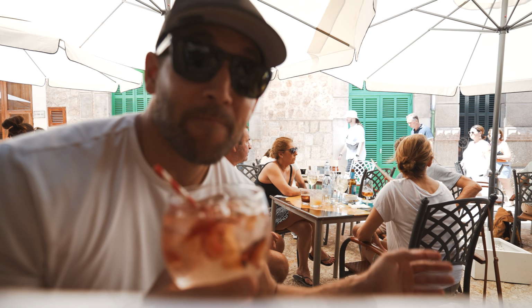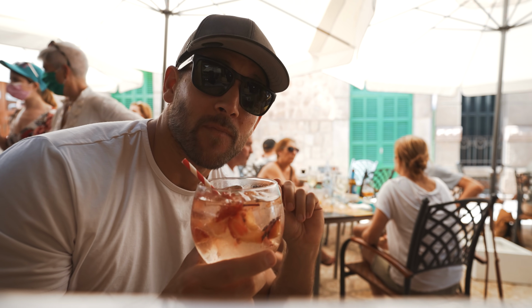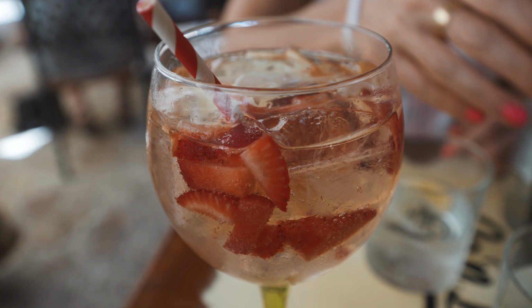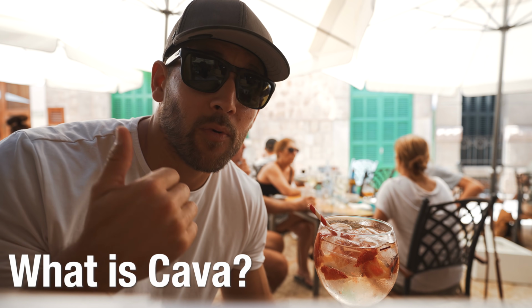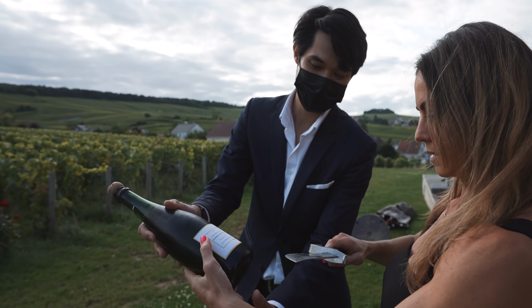So one thing to know when you come to Spain, you have to have the sangria. Spain is known for having sangria, red wine, white wine, but the best of all, what you have to get is cava sangria. That's what we got here. Tell the people what cava is. For those of you who have been following along, we went to Champagne.